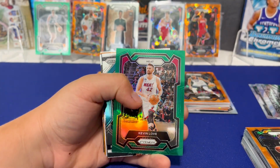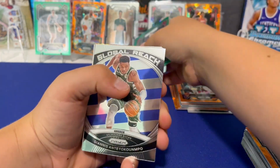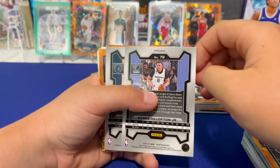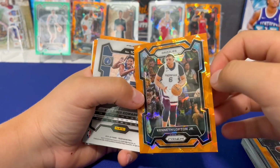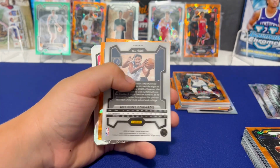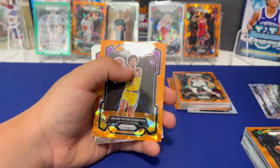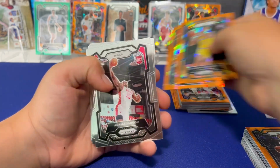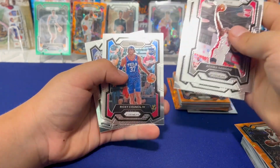Kevin Love. Don't miss him at all. George. He's decent. Kenneth Lofton. Fatty. Look at him. Big boy, huh? Thick. All right, orange ice there. Hey, Ant-Man. Cool. Green on the Anthony Edwards, not bad. Jalen Hood-Schifino. Sadiq Bey. Adama Sanogo. Ricky Council.